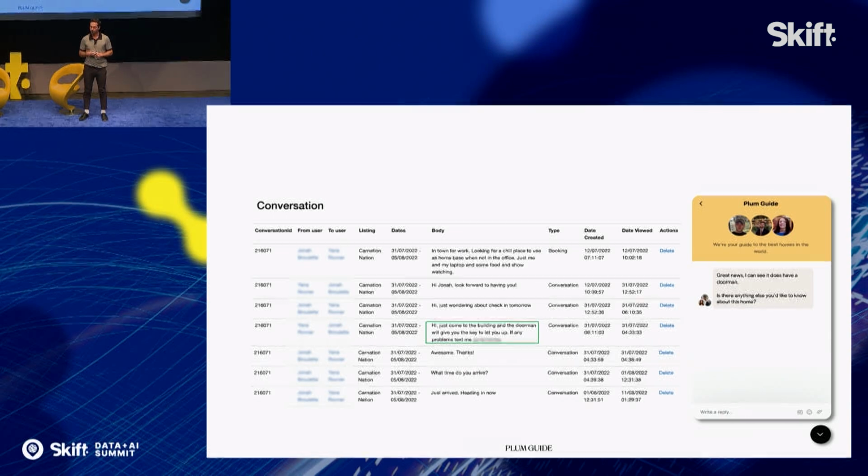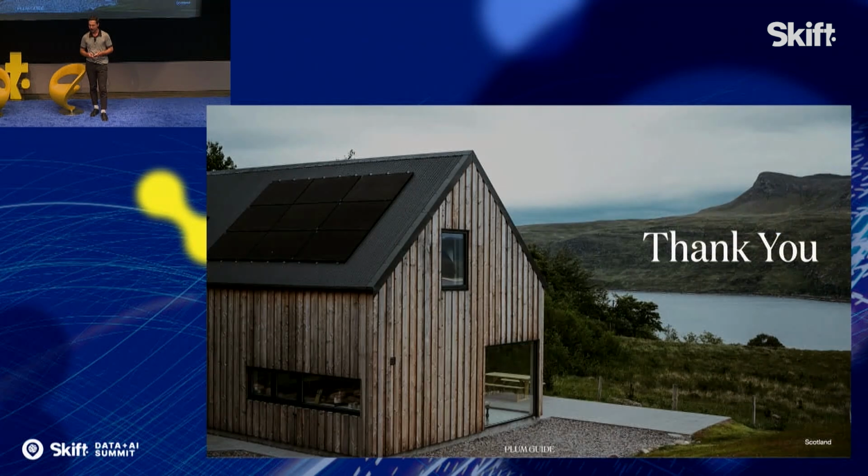And that's about it. As ever, there's teething issues with these things. I don't have time to go into them, but we can talk about them in the Q&A, or you can find me after. But yeah, that's a little bit about how we are using AI to enhance the guest experience. Thank you.